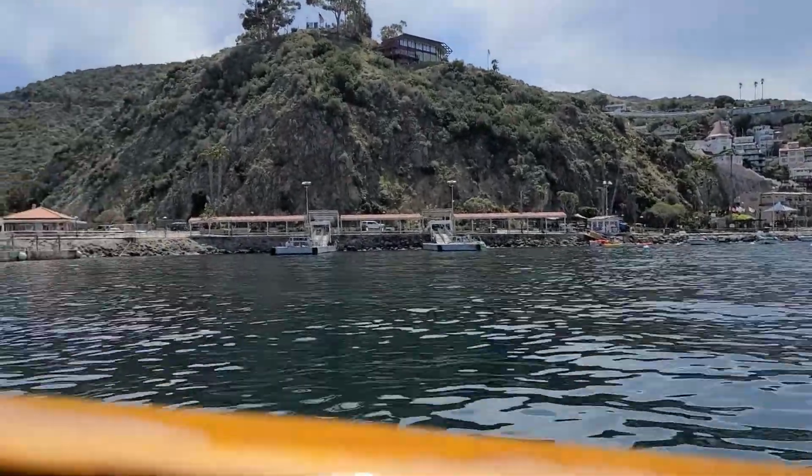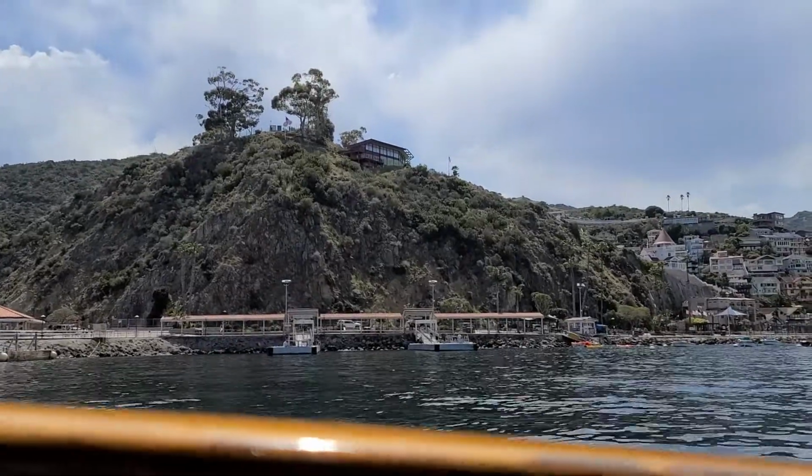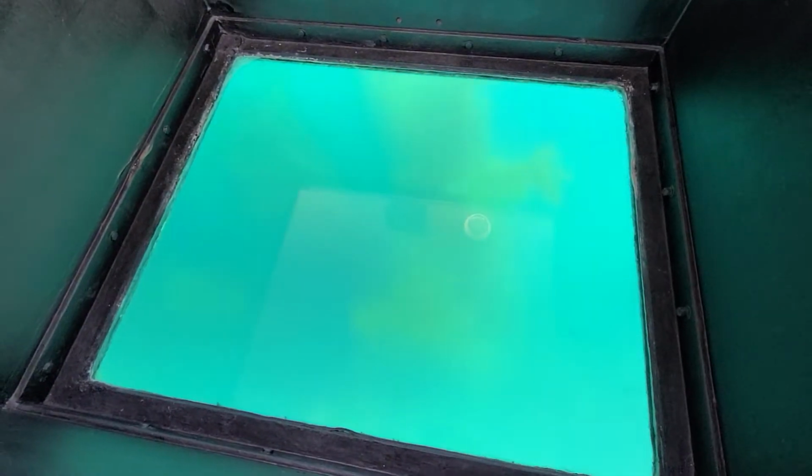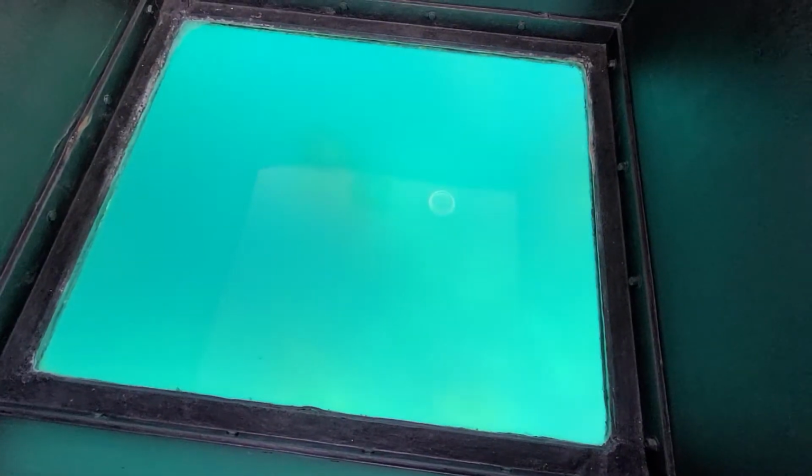And here's our outside view. It's nice. There's some fish and some kelp down there right now. You can probably see it. It's not all that clear. Some fishies. Oh wow, this is a lot of kelp. We're in the kelp forest.